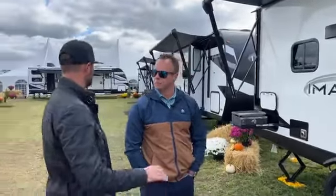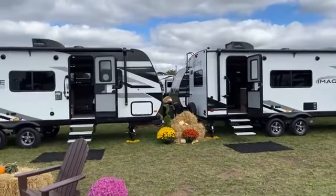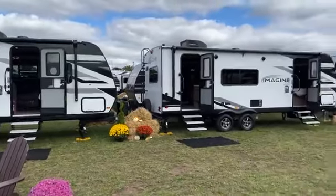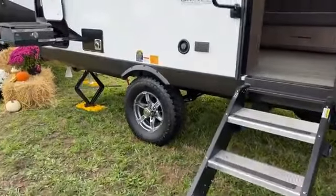And one thing I noticed, if we look at the original Imagines over here, you're going to see traditional pedestrian tires, right? These are for road. And then we get over here, you went a little bit more aggressive with these Westlakes right here. You're giving it a little bit more of a different look. Is this meant for the Jeep owner? Is this meant for maybe a Gladiator owner?